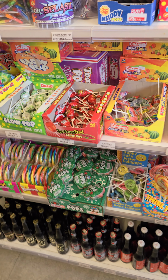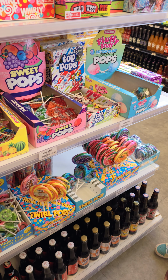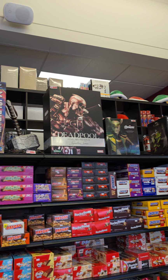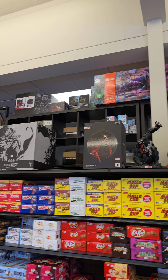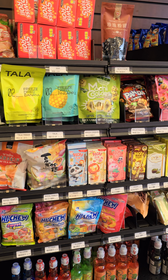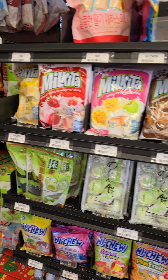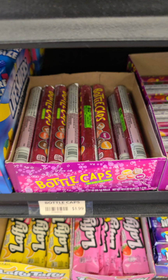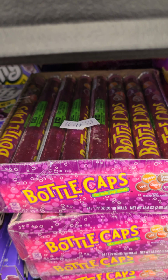Look at all the suckers. I see. Can you find any good ones? They're already new. Ooh, look at this section. This has got some cool stuff. Bottle caps. You mean to tell me I can buy a whole box for 20 bucks?